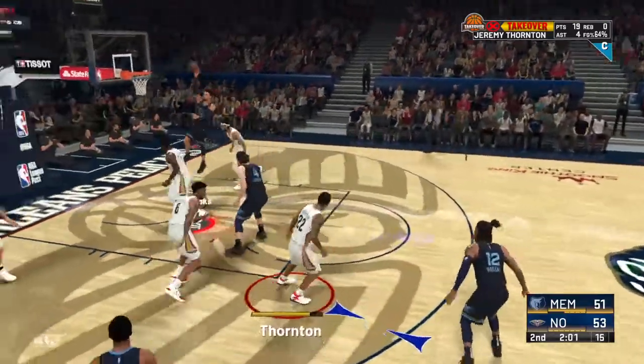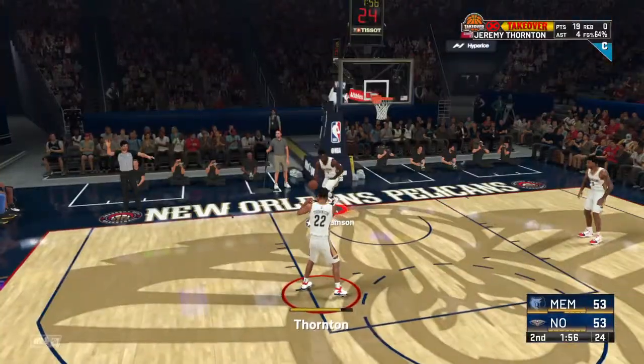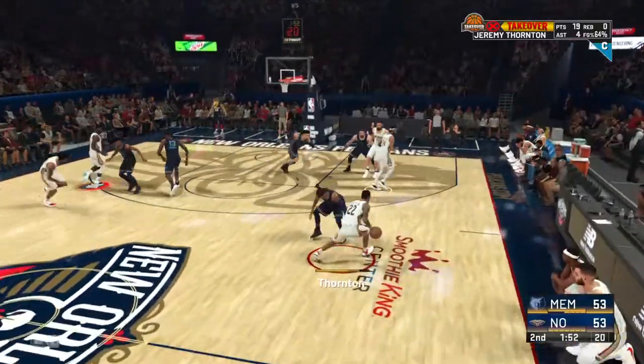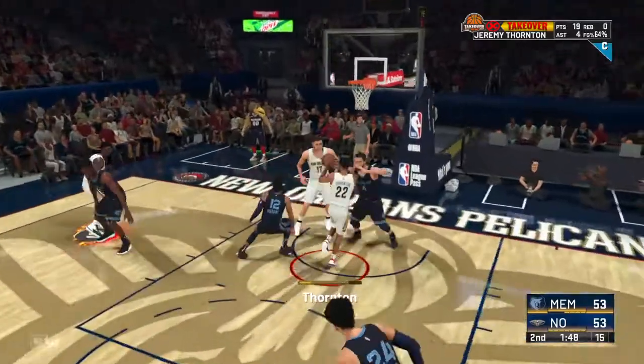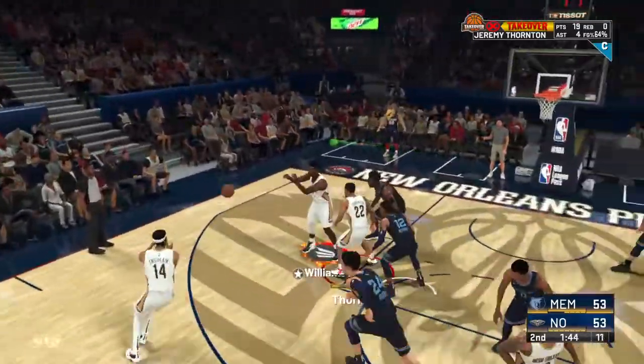Brooks against Ingram. And good that time. Brooks has got it all tied up now for the Grizzlies. And it's all about the release when you shoot the floater. MP kicks to Williamson. Ingram outside.